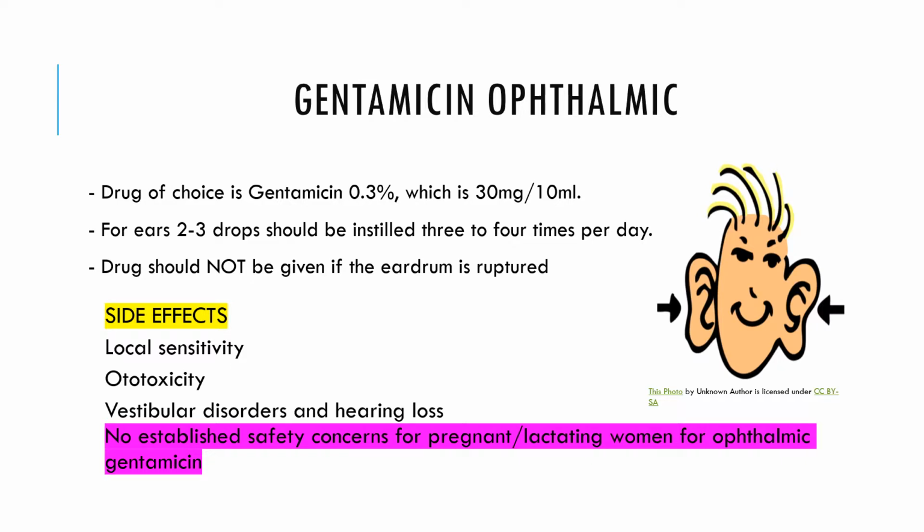Some side effects with gentamicin ophthalmic include local sensitivities to the ear, some ototoxicity, some vestibular disorders, which means there could be some dizziness, potential hearing loss, like I mentioned. And one other point that I wanted to make was that there have been no established safety concerns for pregnant and lactating women with ophthalmic gentamicin. And again, we're talking about ophthalmic gentamicin, not systemic or IV or oral gentamicin.